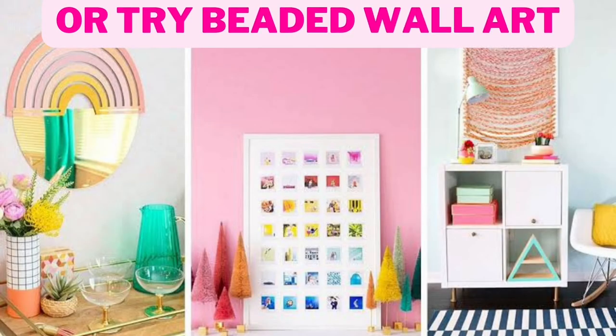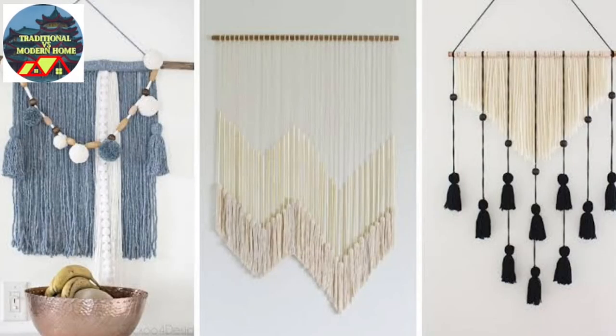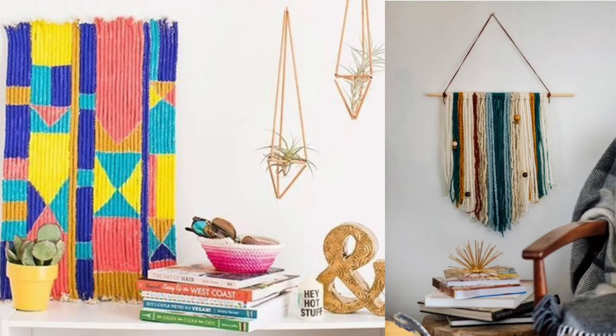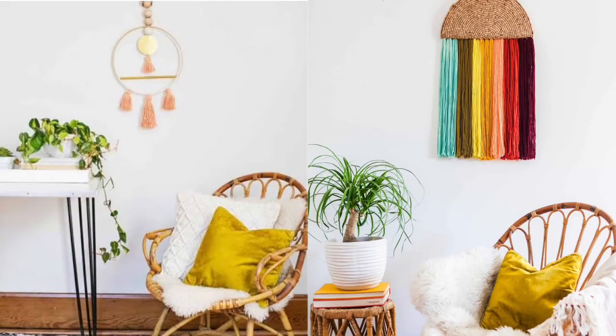12. Try beaded wall art. This wall hanging is made using the Maasai beading tradition. We love the minimalist black and white design. The stunning piece is handmade in Tanzania using glass beads sourced from the Czech Republic.